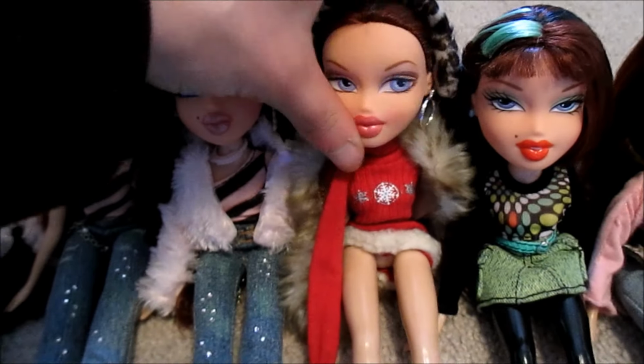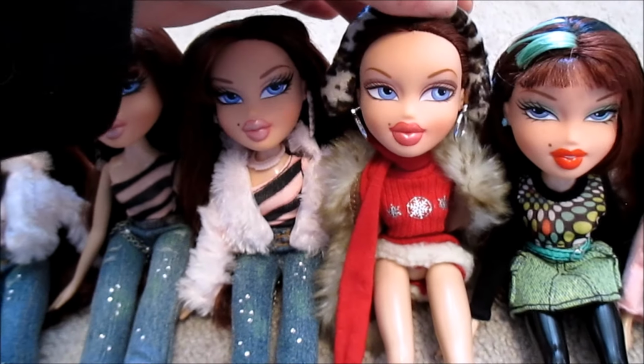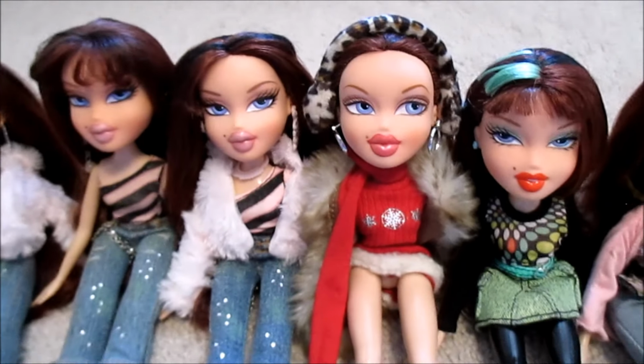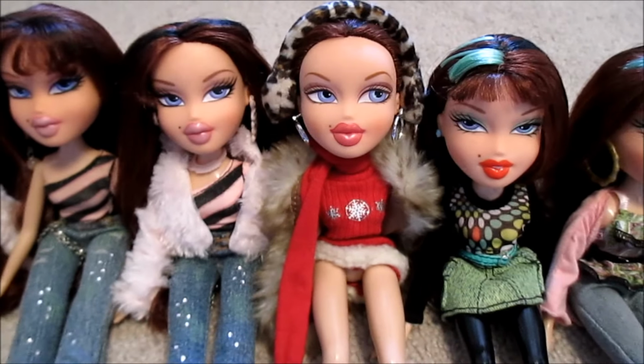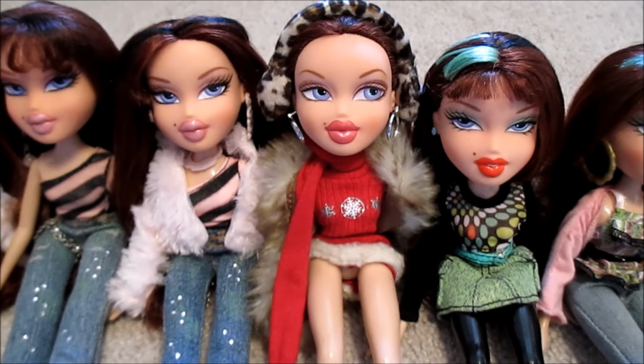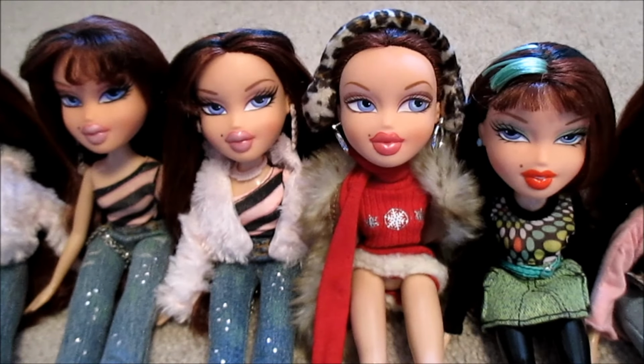Campfire Phoebe. She is one of my oldest adult Bratz dolls. I got her the second week I ever went secondhand shopping for dolls at my local flea market, if I'm not mistaken. I got her in a little bag with my Funk Out Jade for $4, and I thought it was so cool when I found out she was Campfire Phoebe.